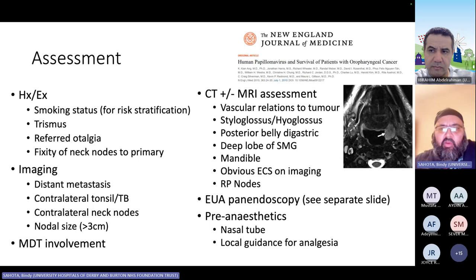It's really important when you're assessing tonsil tumors to see if the plane between the tonsil tumor and the constrictor is intact. Once it's gone through the constrictor, you're really going to start to struggle getting a 5 millimeter margin at that point in time. You also want to look at the styloglossus and the hyoglossus, because these two muscles basically separate the tonsil tissue from the deep neck structures.